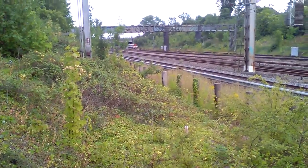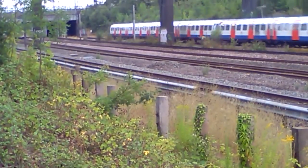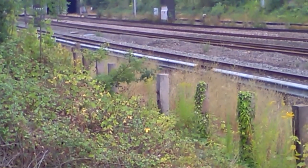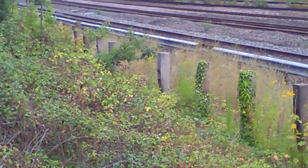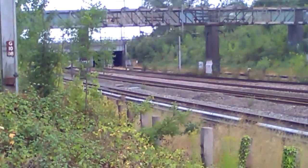Guys, here comes Bakerloo Line. A little bit dirty at the front. Just take a shower for that. Yeah, there's these type of Bakerloo lines because they were made in 1972, I think. Some of them are kind of dirty, so they need to get washed, like a shower.